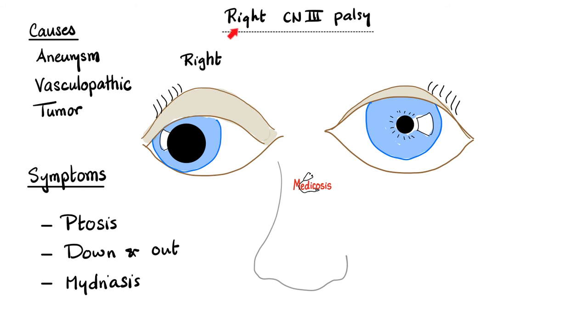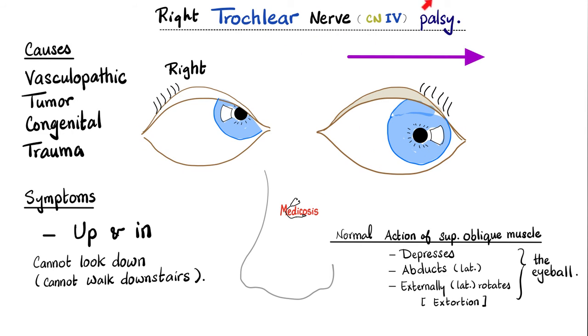Remember oculomotor palsy? Yeah, I was down and out. I had a blown pupil and droopy eyelid, which of course causes diplopia. How about the trochlear nerve palsy? The trochlear supplies the superior oblique, which depresses the eyeball.